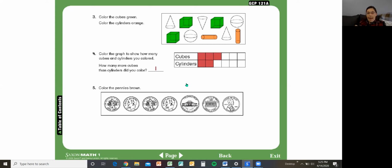It says color the pennies brown. Well, up here, I see this one says 1 dime. So these are all dimes. Oh, this one's a little bigger, and I can kind of see there it says 5 cents. And then this is a different coin, and it says 1 cent. So that must be the first penny. There's 2 pennies on the end. How much money is this? This is a mixed group of coins.